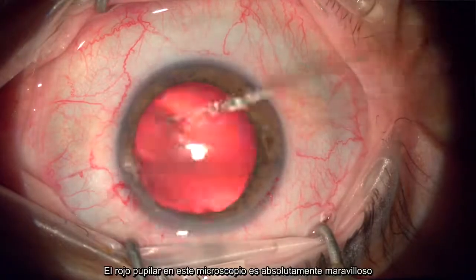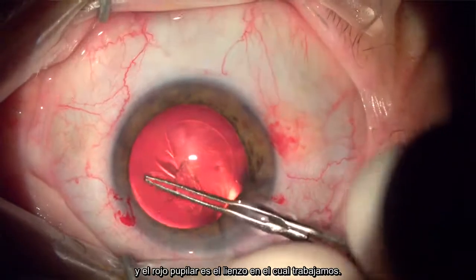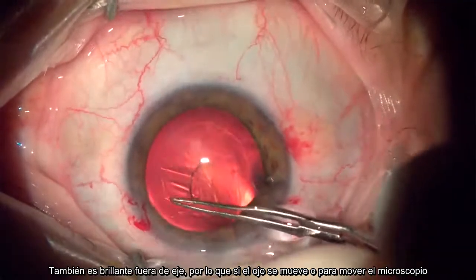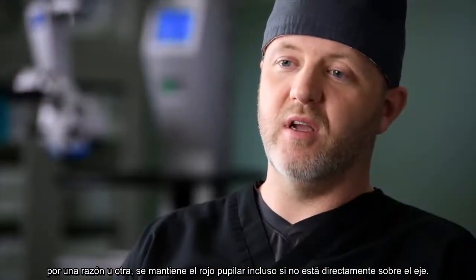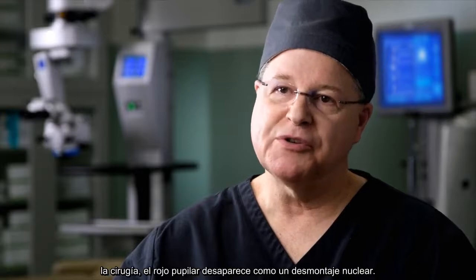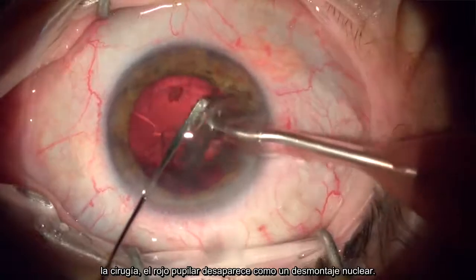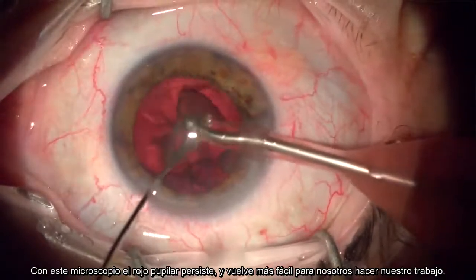The red reflex in this microscope is absolutely stunning, and the red reflex is the canvas against which we work. It's also brilliant off-axis. So if the eye moves, or if you have to move the scope for one reason or the other, you maintain the red reflex even if it's not directly on axis. With the microscope we used previously, during certain parts of the surgery, the red reflex disappears, like during nuclear disassembly. With this microscope, the red reflex persists, and it makes it easier for us to do our job.